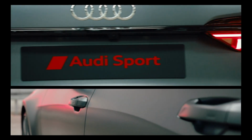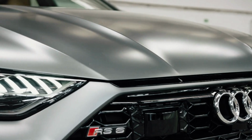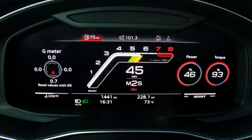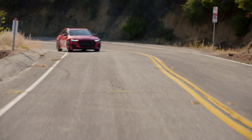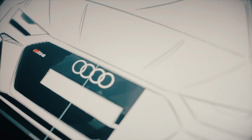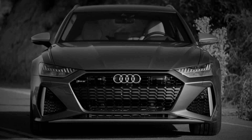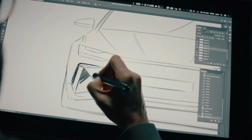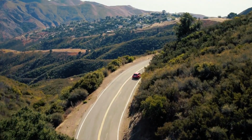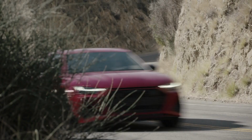In fact, the only panels it shares with the regular A6 Avant are the roof, the doors and the boot lid. Under the bonnet, you'll find a 4-litre bi-turbo V8, putting out 592 brake horsepower and a staggering 590 pounds-feet of torque. 0 to 62 is dealt with in just 3.6 seconds, making this big estate car a match for many modern supercars. Top speed is limited to 155, but for an extra bit of cash, Audi will take away the limiter, letting you hit 189 miles per hour.